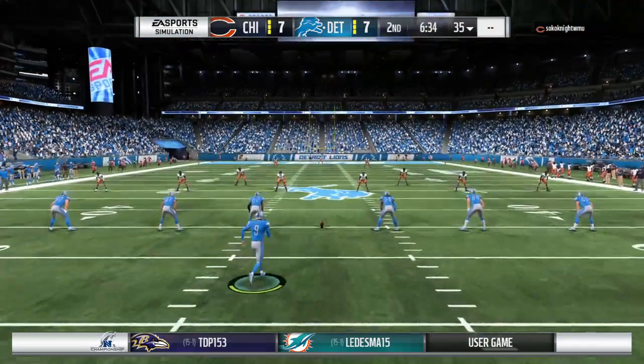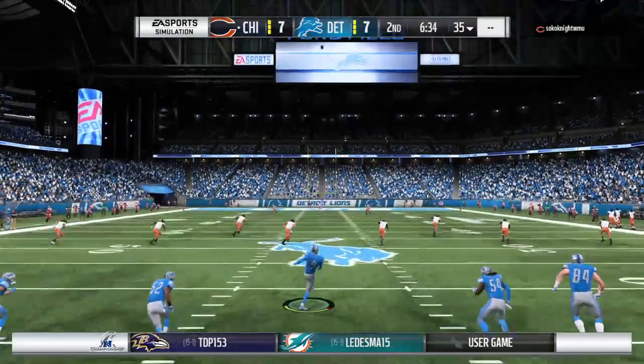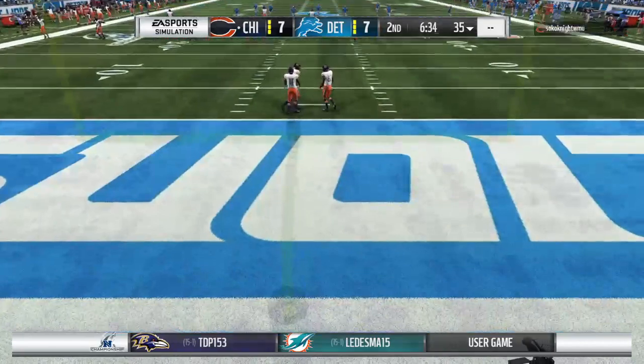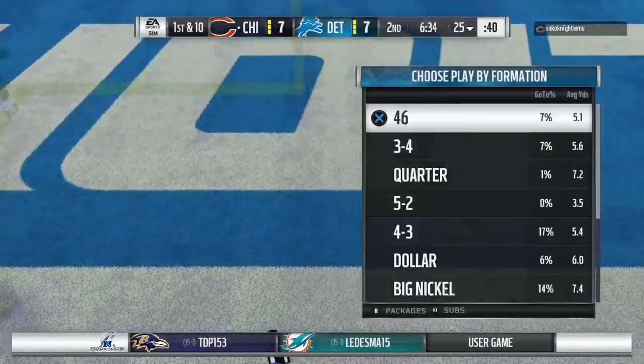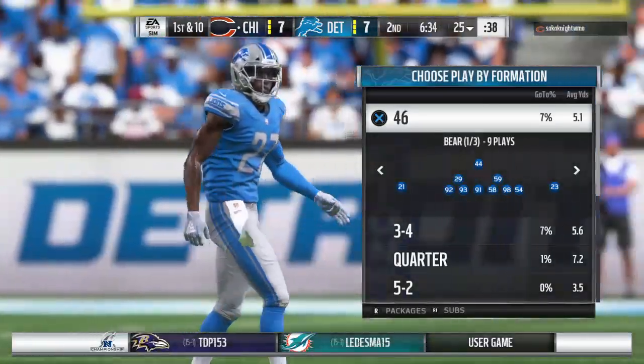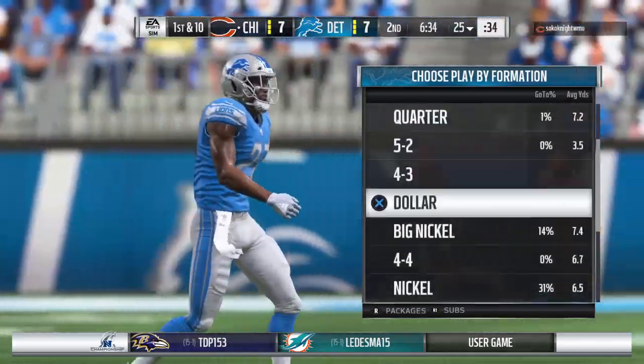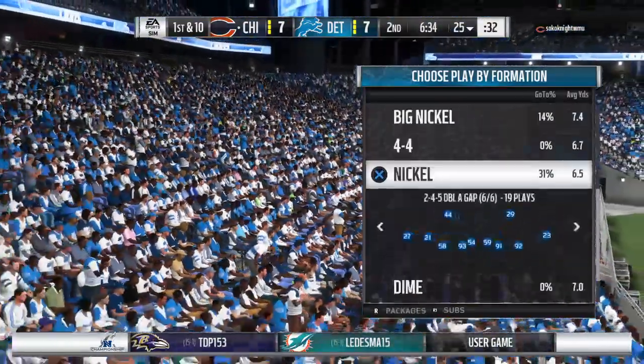So we're right back where we started, all even as the kick's away. And this will be a touchback as that sails over the end line. Now the Bears offense ready to take over again. And they're hoping to redo their efforts in the last drive when they got into the end zone.